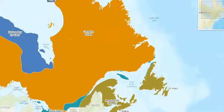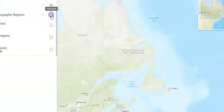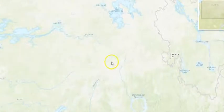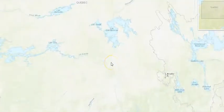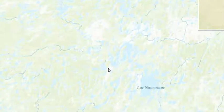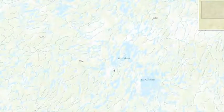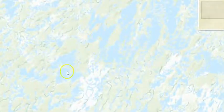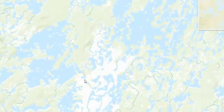Now I want to take off this orange layer and I'm going to zoom in just to be able to show you the lakes and rivers, which is the most important characteristic of this region. So as I zoom in, I want you to notice how many lakes and rivers you can spot. And you can see this anywhere in this region. Tons of lakes and rivers, which make it ideal for hydroelectric dams. And that's where most of our electricity comes from. See, all of the blue that you're seeing are more and more lakes and rivers. It's incredible. I'll zoom out and get us back to our main map.